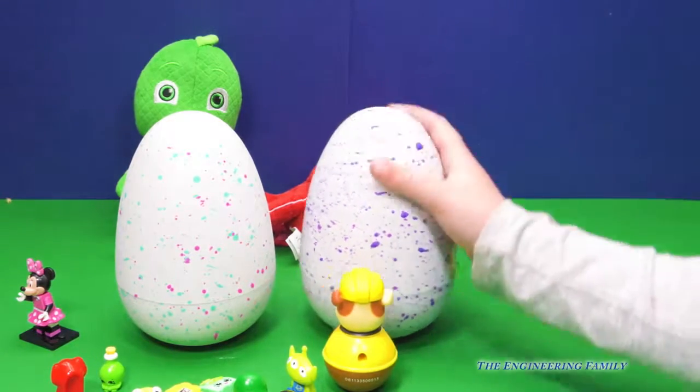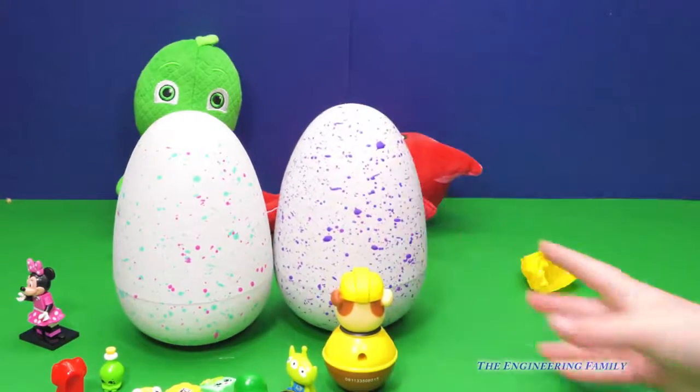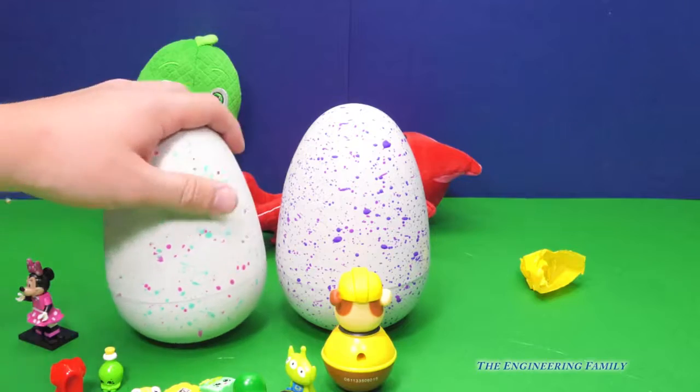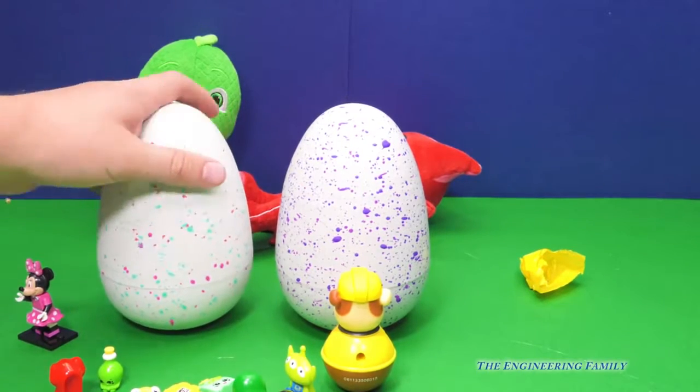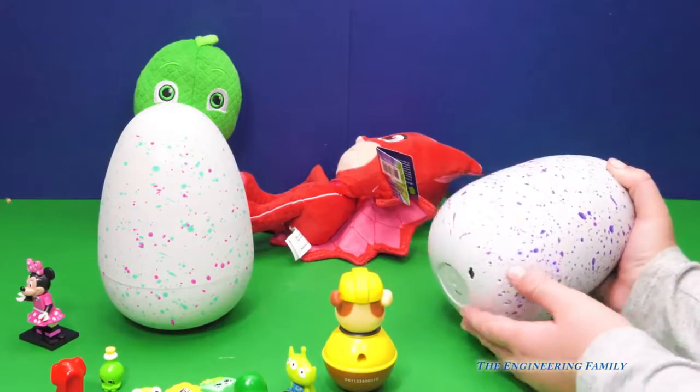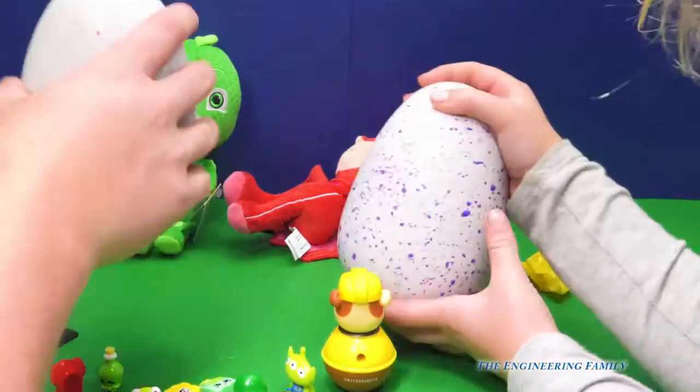So there's all kinds of things that we can do once our Hatchimals actually do hatch, right? Yeah, because it's taking a long time. All right. Maybe I'll get something that can entertain us. It says, rub the bottom to encourage me to start playing music. Yeah. Here, mine goes.